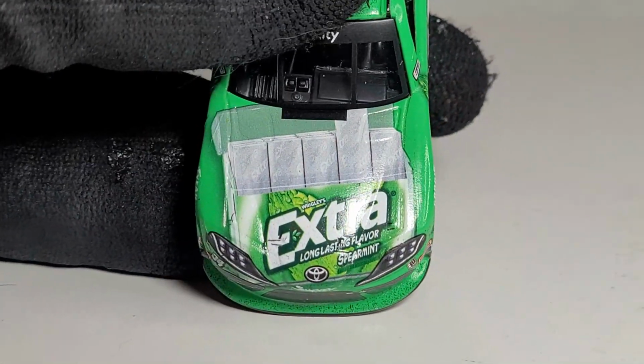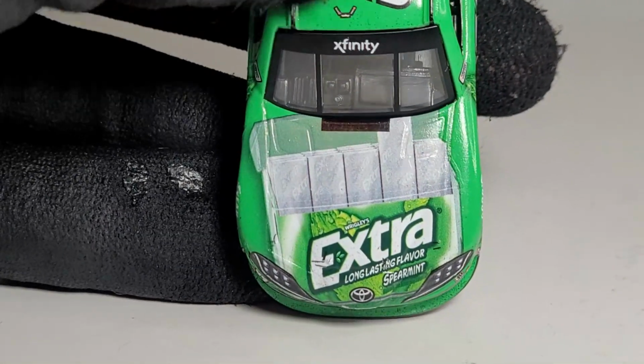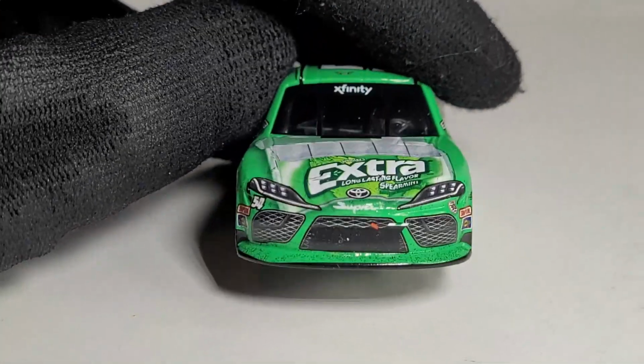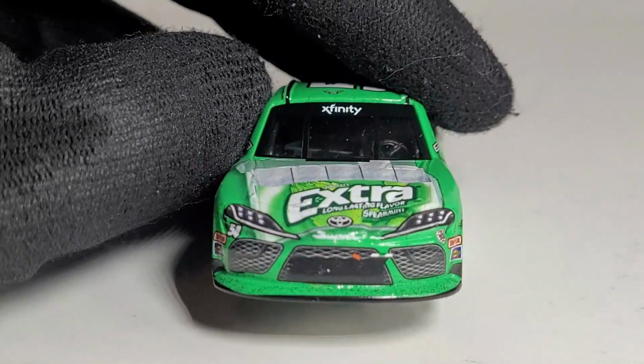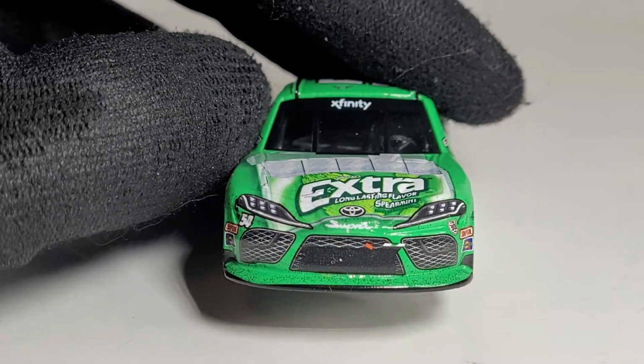Oh man, who doesn't love gum cars, guys? I absolutely do. But getting back to this diecast, guys, this is so freaking cool. The green Toyota Supra, Kyle Busch's final Xfinity win from 2021. And again, guys, 102 Xfinity wins. I mean, just stop and think about that, guys.